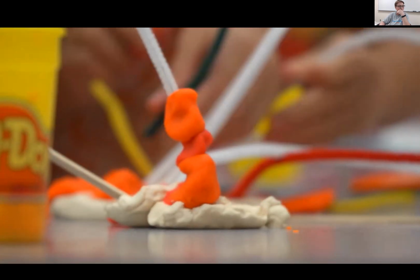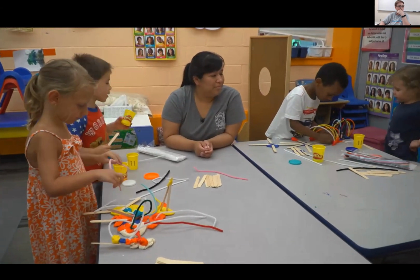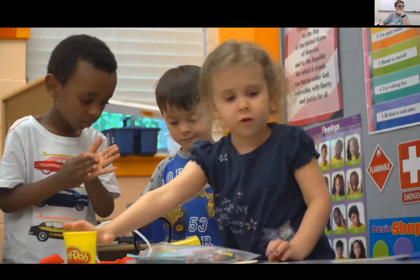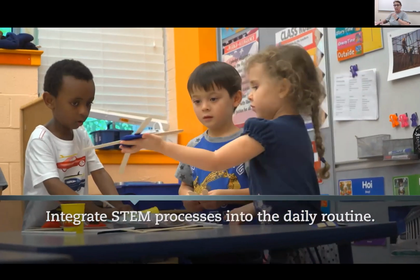When we think about introducing STEM in early childhood, it is not about setting aside an extra segment of time to address STEM topics, when the day is already packed full of activities. Instead, the goal is to integrate STEM processes into the daily routine and into one's early childhood curriculum.